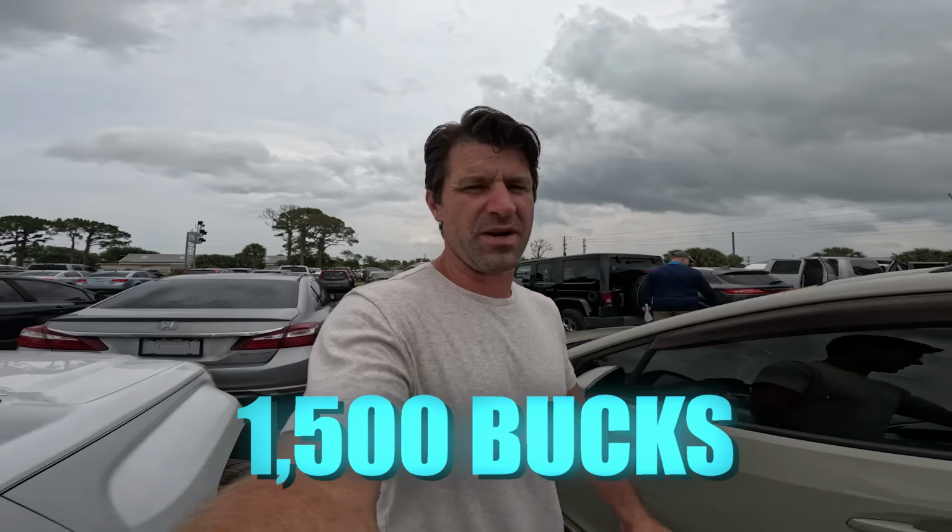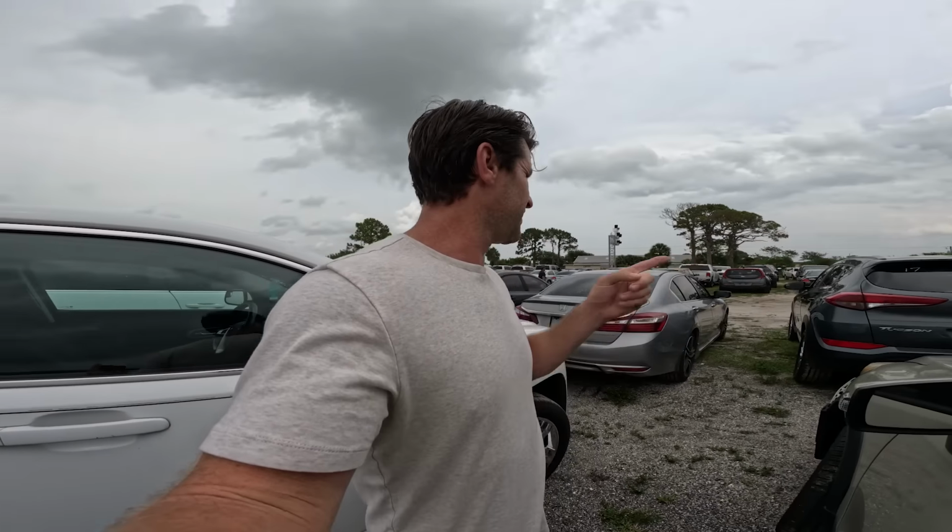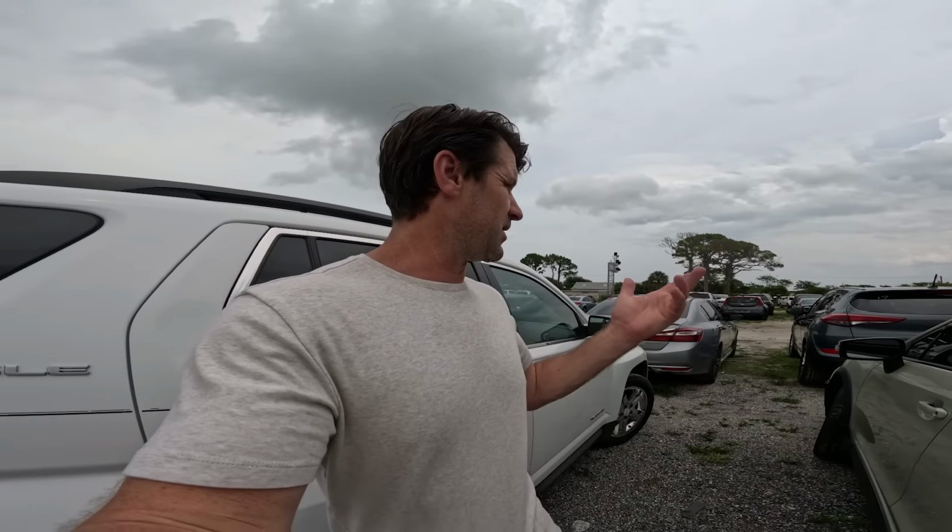$1,100 on that Chevy Impala. We might have found a $1,000 car. $1,000. I didn't see the mileage on it. Darn it, I was caught up chatting. He wants $2,000. $1,500 that sold for. I didn't spend enough time looking at it because I was chatting with another dealer. That might be the deal of the day, the one that got away. $1,500 for a Chevy Impala. I didn't see the mileage though, but it was clean.